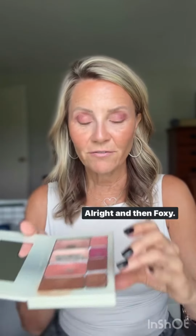All right, and then Foxy, it's a deep golden shimmer. It's going on my lid.